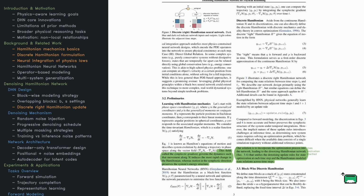The paper then discusses an improved approach, the discrete Hamiltonian, which jumps in time more directly. Instead of integrating step by step in a traditional manner, it uses gradients from a discrete Hamiltonian to move forward. This approach can reduce the integration errors typical of standard numerical methods. Check out figure 3 here. It shows boxes for each time step, with arrows connecting Q and P across time steps using these gradient-based updates. That's how the model tries to respect the structure of Hamiltonian physics, instead of just predicting blindly.